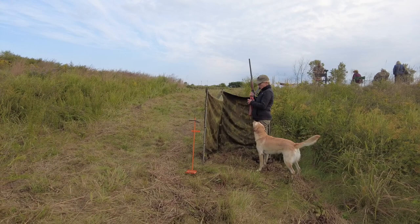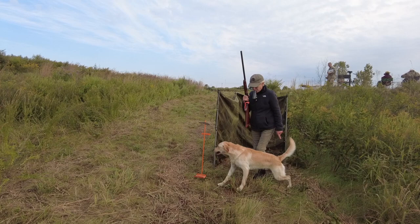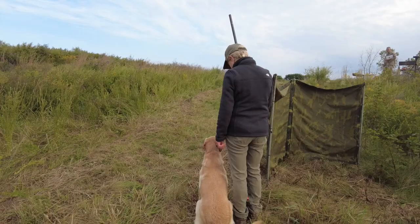Now, let's watch this handler and yellow lab. The wind is swirling and has really picked up now, and there's no telling what effect that may have on the test. The handler grabs the gun and heads for the walk-up under good control.